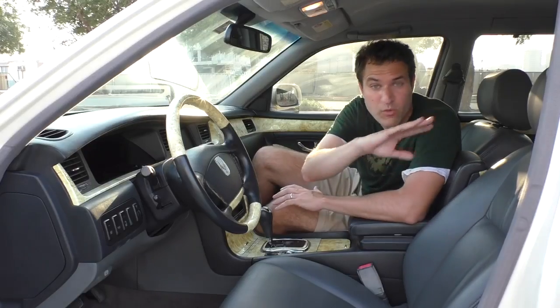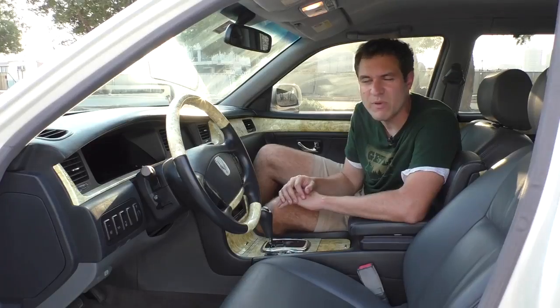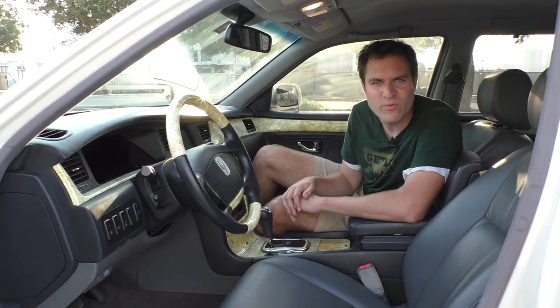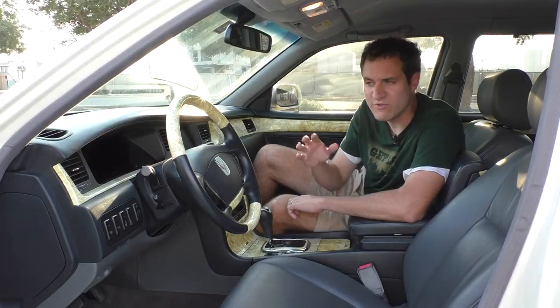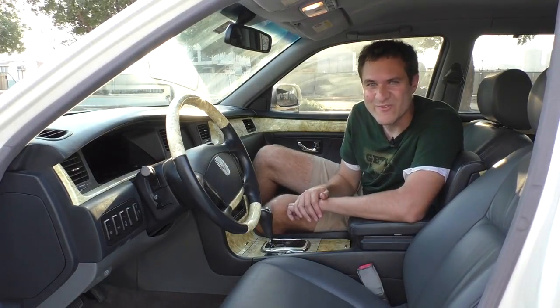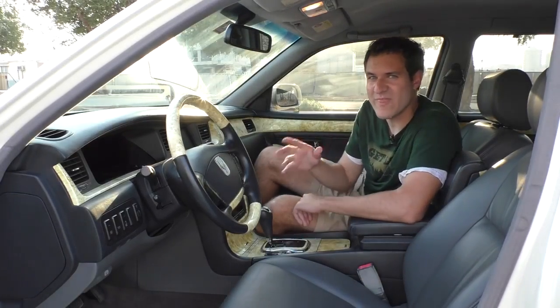Now, as you saw before, there were dials back there so the rear passenger could turn on their own heated seat, but of course, if you're being chauffeured around, wouldn't it be easier to just yell to the driver, "Heat my seat"? The driver can do that and continue driving. It's ridiculous.